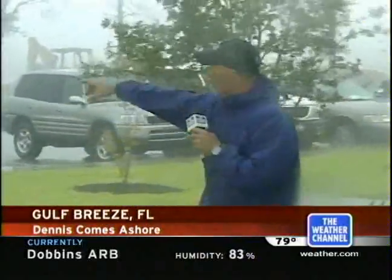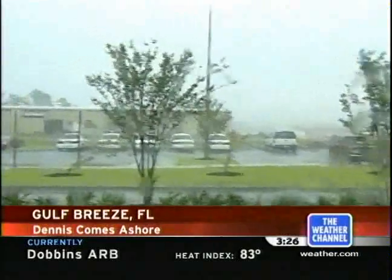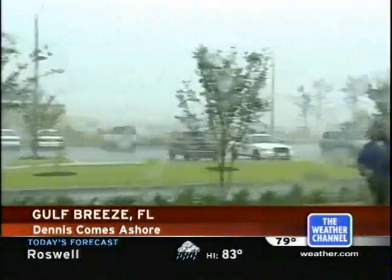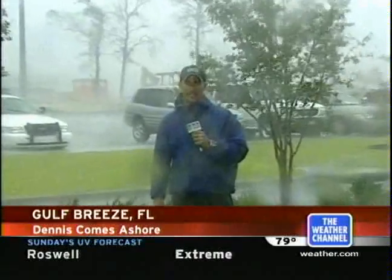Winds gusting 70, 75 miles an hour. We've seen some of the weaker trees, especially from Ivan, start to sway, and a couple have snapped as well. Roofs like this tin roof back in through here are starting to rip away just a little bit. Right now, though, that roof seems to be holding pretty well. Winds are going to get stronger. Could see some gusts over 100 miles an hour. We'll keep you posted here from Gulf Breeze.